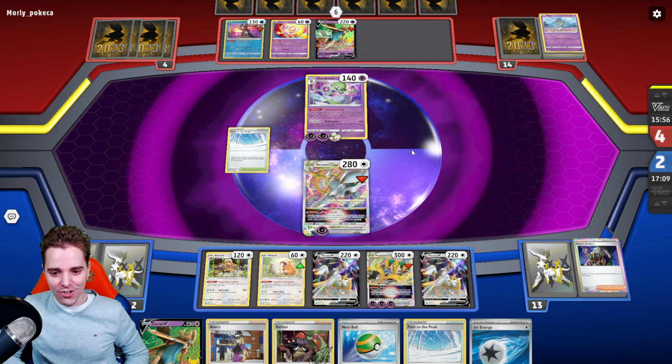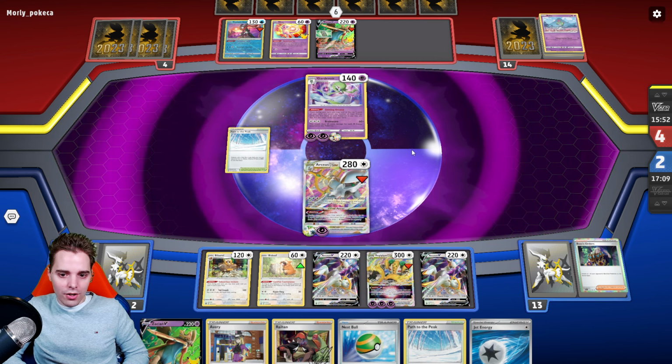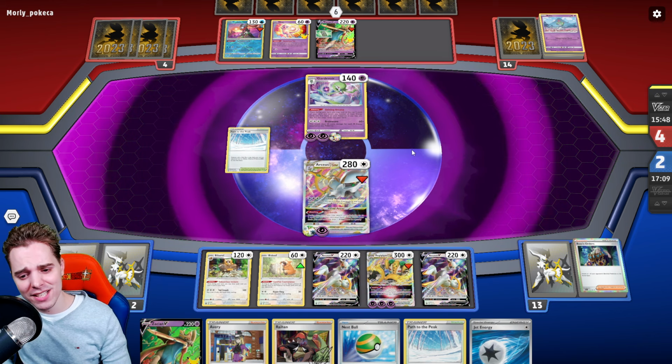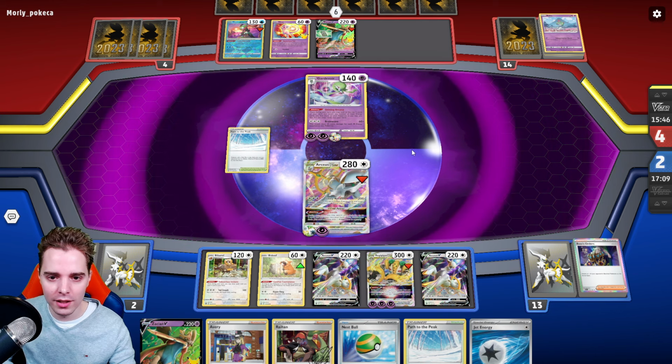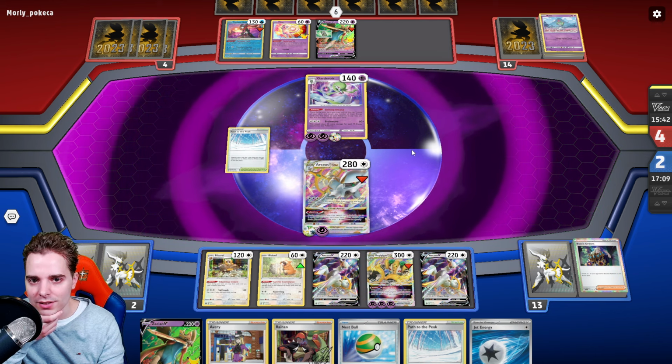Yeah, we buy ourselves a turn here. They could attach of the turn and counter catcher Arceus V. Maybe? But then we have access to Raihan. Don't know if that's a great idea. They could still two-row away the Zacian.